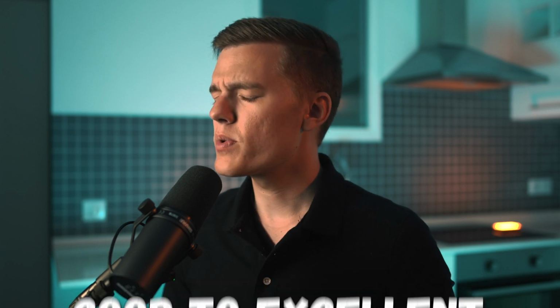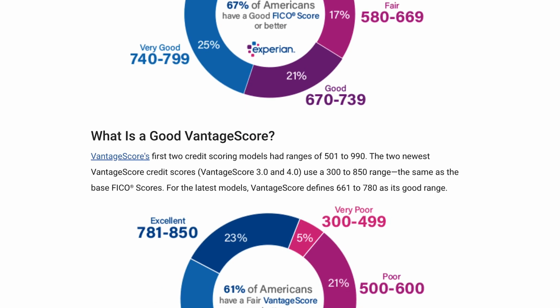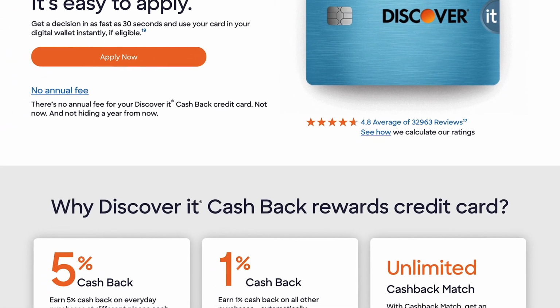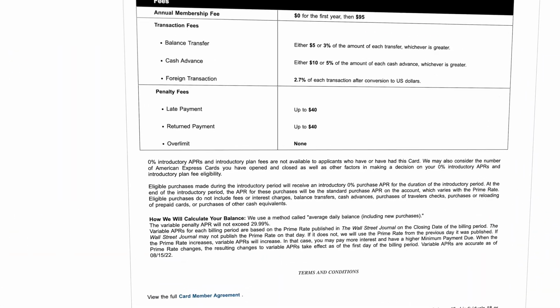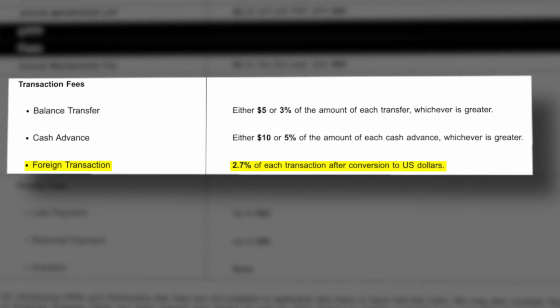Alright, so before I give you my final decision on which product I feel is the best option for 95% of consumers, there are a few things that you need to keep in mind. First of all, both of these products require good to excellent credit, which is usually something in the high 600s at a bare minimum in order to get approved. So if you are a beginner, then you'll definitely want to look at something like the Discover It credit card just to get started.